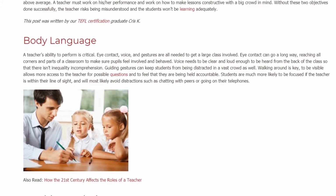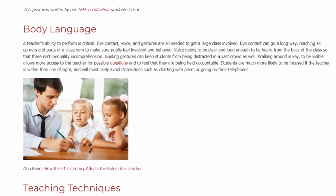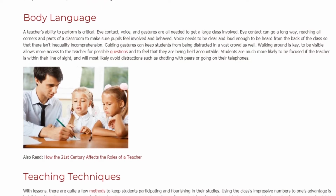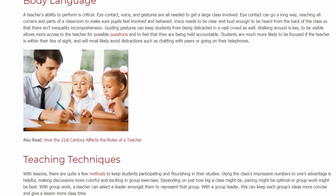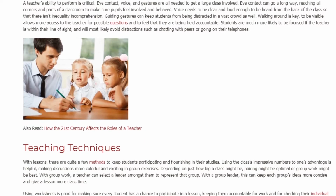Walking around is key. To be visible allows more access to the teacher for possible questions and makes students feel that they are being held accountable. Students are much more likely to be focused if the teacher is within their line of sight, and will most likely avoid distractions such as chatting with peers or going on their telephones.